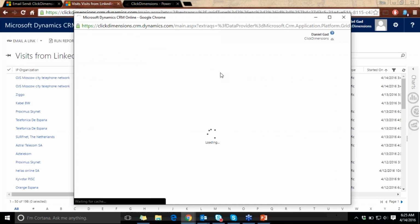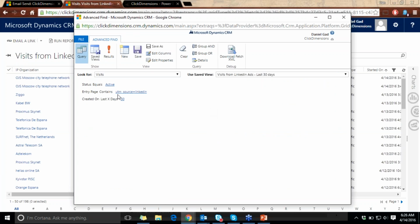We hit this advanced find button. It's a CRM functionality that's filtering ClickDimensions data, and you can see it's just a UTM source for LinkedIn. So it's very simple to do, and it can pull this information in for Google Ads, or any of your social media accounts, to see those overall trends.